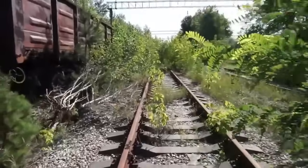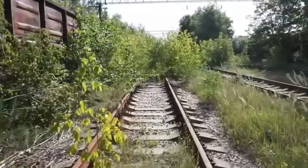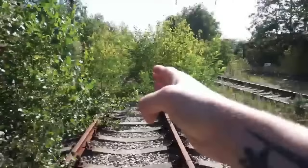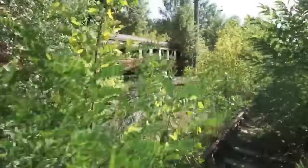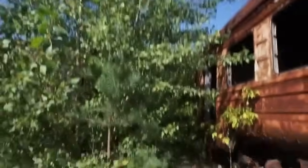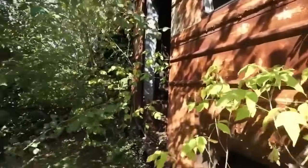As you can see again, guys, nature is now taking over the train tracks. We've got like bushes growing, all sorts of like plants growing. You can no longer see the track further on down. And there actually is a train carriage. Oh shit. I tripped. Urban exploring, guys, is very dangerous, and I almost face planted the floor then.